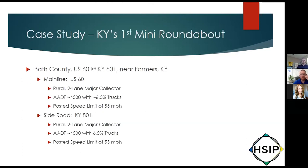All right, so we'll jump into our Bath County case study. It's at Kentucky's first mini roundabout, at the intersection of US 60 and Kentucky 801. Both roads are very, very similar at this intersection. Both are rural two-lane major collectors. Both have an ADT of about 4,500 vehicles per day, and both with about 6.5% trucks. And then the posted speed limit is 55. So similar to the examples Mark showed, somewhat of a high speed approach at this roundabout.